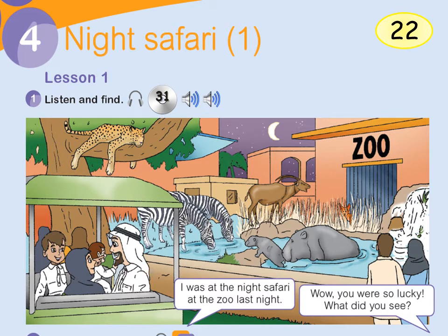Oh, were there any elephants? No, there weren't any elephants. Elephants sleep at night. What else was there? There was a small fox behind some grass. Oh, and there was a deer. I want to go to the night safari.